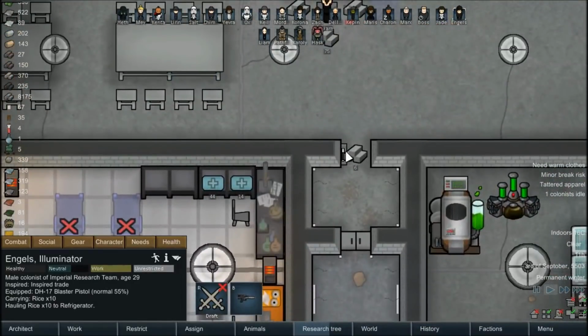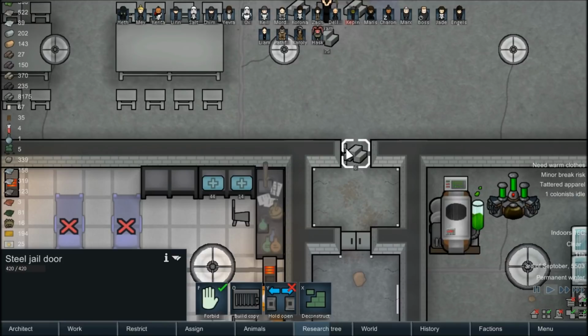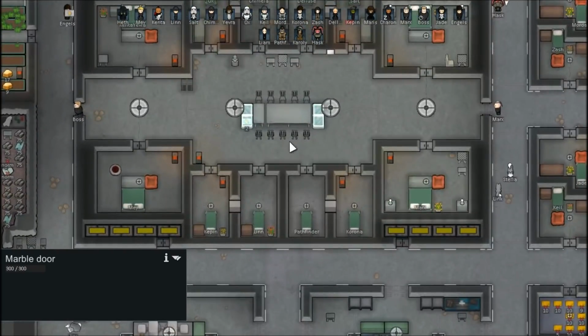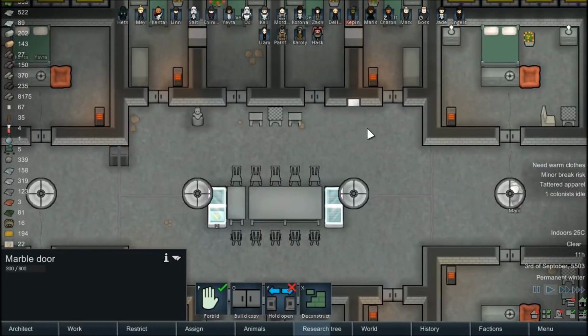Did that door get built? It did. 420, so it is stronger than the marble door, not by as much as I would have liked, but it is better.